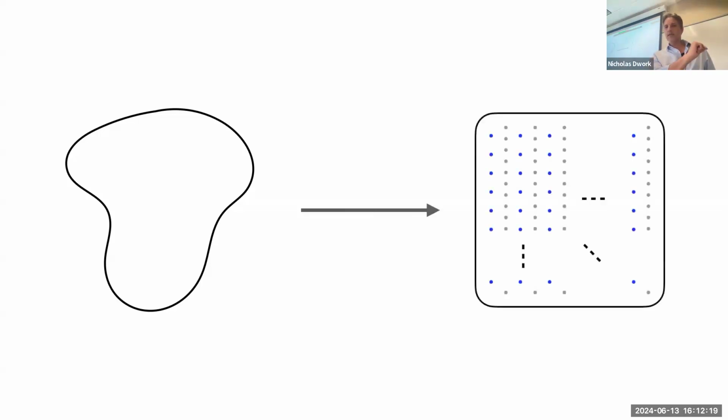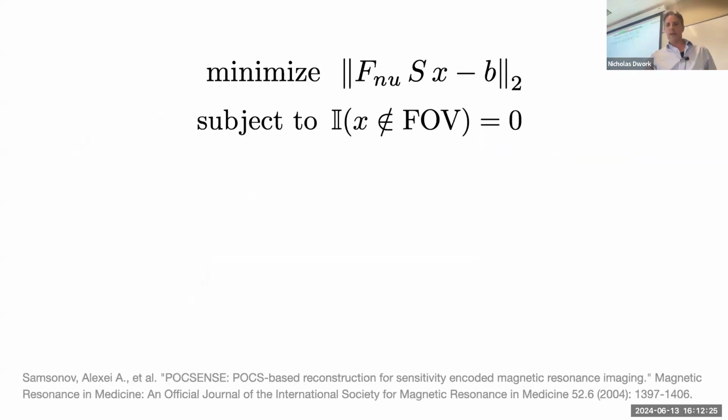Okay, so now we've answered the question. A technologist draws some arbitrary shape that they're calling the field of view. What sampling pattern do you use? Use this very fancy sampling pattern of gray and blue dots. So that's single coil imaging. What about parallel imaging?